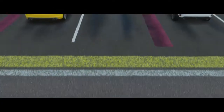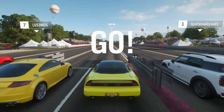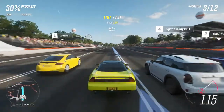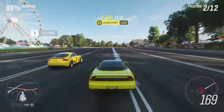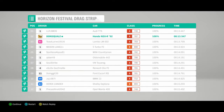Now I have a funny feeling we are going to be singing a different tune once we jump into that 2017, but we're going to give the 92 one more chance to redeem itself here, see if we can get anything better than a 13.5. Gonna see if I can catch the kilometers per hour here. 169, which again is right around 105 miles per hour. 13.54, which I think is pretty much as good as this car is gonna get right here.